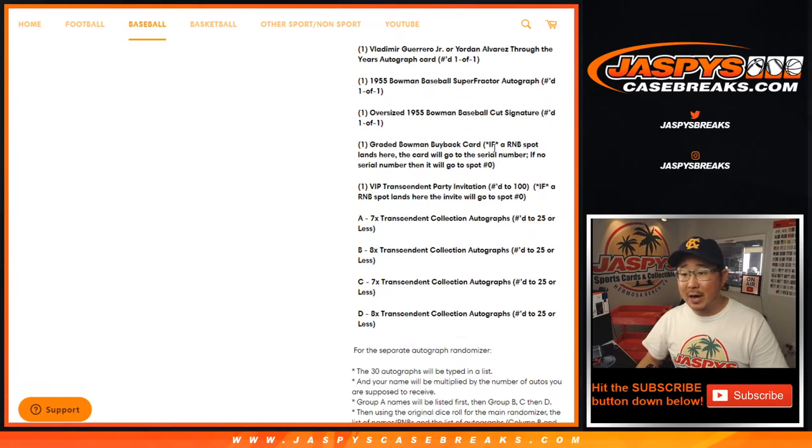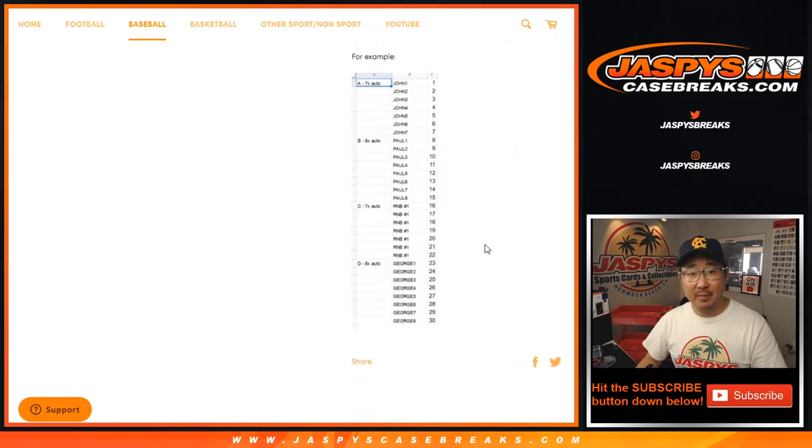The graded Bowman buyback card. If the card is serial numbered and an R&B spot lands there, it works just like a random number block break. If there's no serial number, let's say it's like an old card with no serial number, something like that, number 0 will get it. The VIP invite, obviously one individual can win that, or if the number block spot lands there, then spot 0 will get it. I think that makes sense.